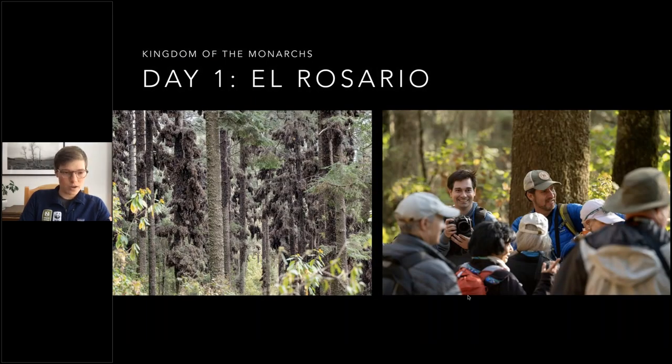at El Rosario. On the left here, you're seeing the colony, where within that frame is probably 60 million of those butterflies. And on the right, you're starting to see some pretty emotional reactions from guests who are seeing this for the first time.